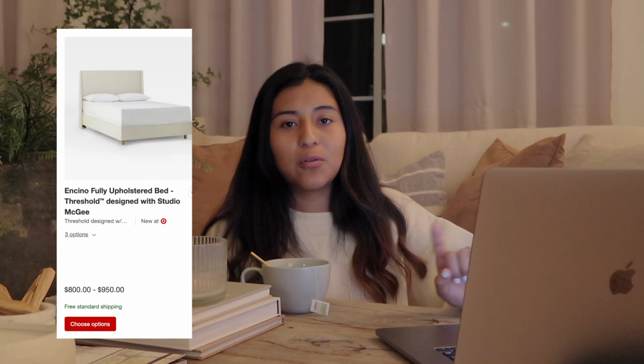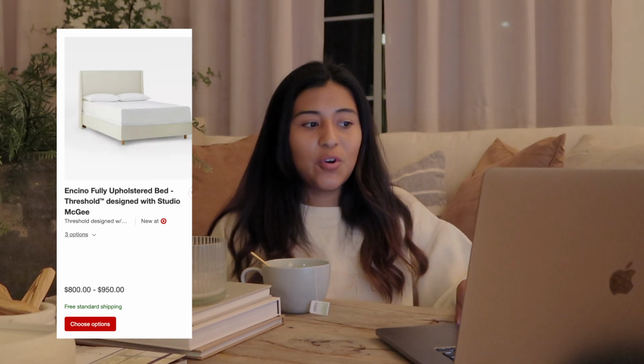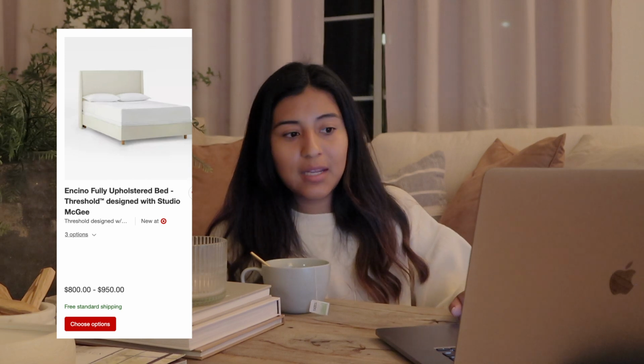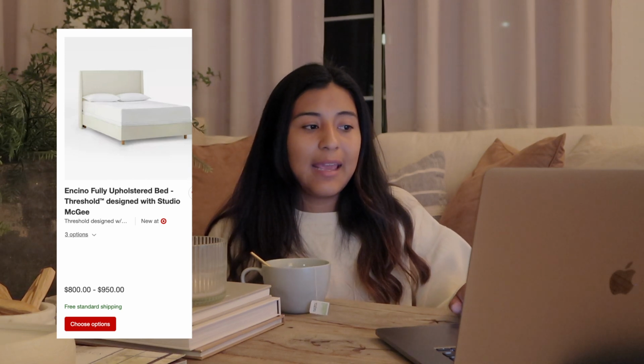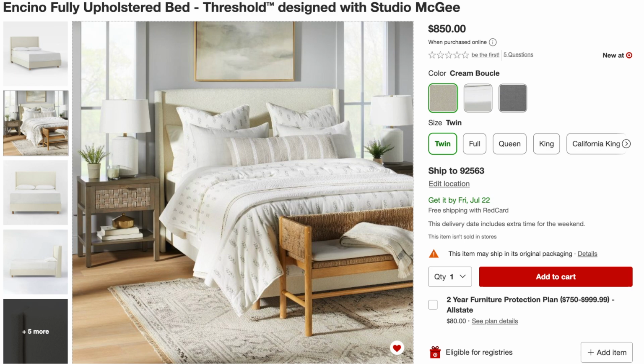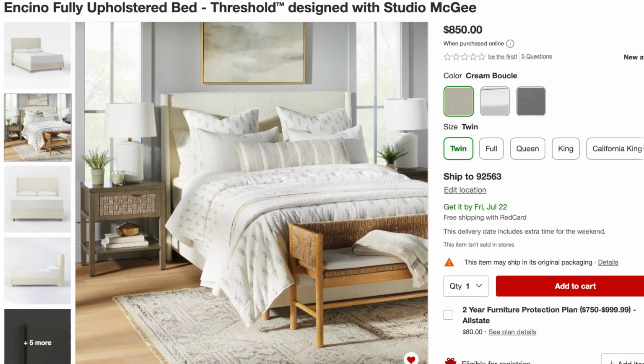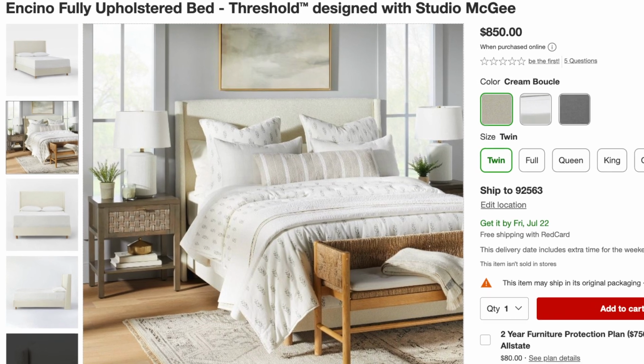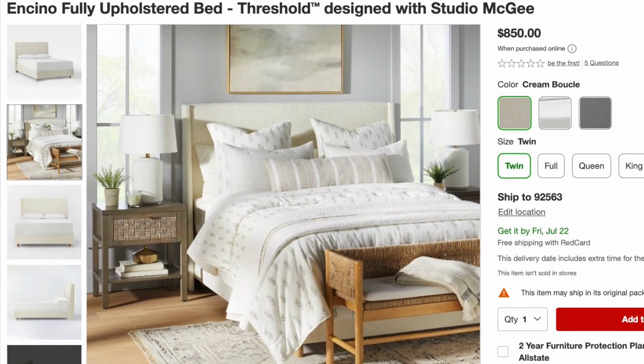A piece of furniture that I would like to talk about that I think is pretty, but I just definitely would not recommend purchasing is their upholstered bed that they just released. So this one, it's really pretty. They have it in a cream boucle, a cream linen, and a gray color. And it's pretty. I mean, honestly, I just don't think it's worth it. It doesn't have any reviews, so who knows how well this bed is gonna be.